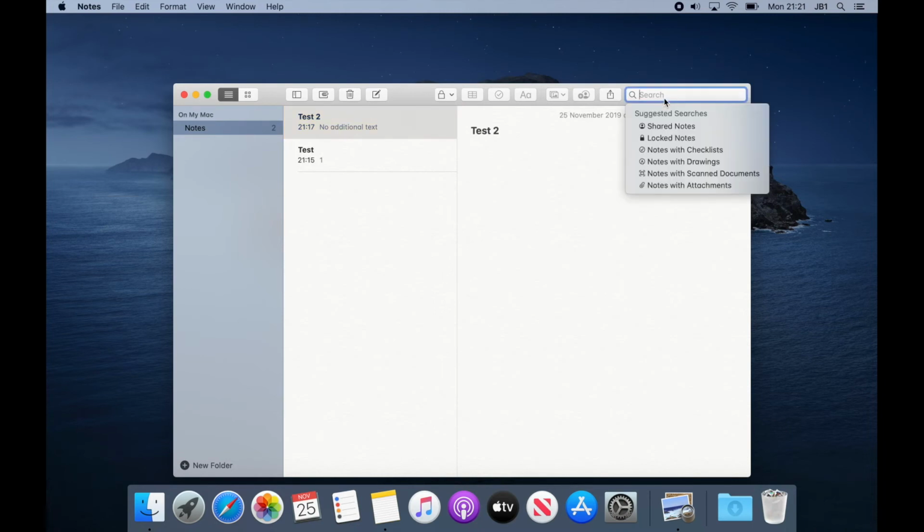So if we go back to this, one thing that I noticed as well is that the search is now much more powerful, and you can now search for suggested searches such as shared notes, locked notes, notes with checklists, drawings, scanned documents, and notes with attachments.